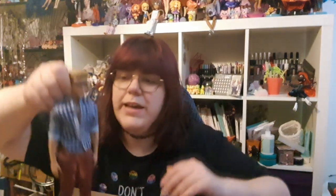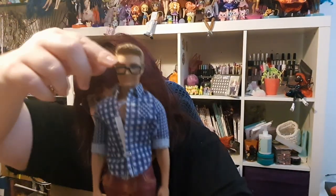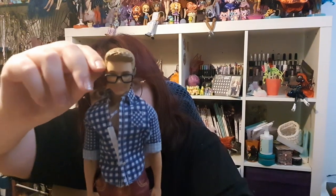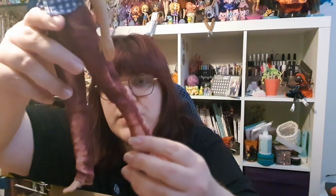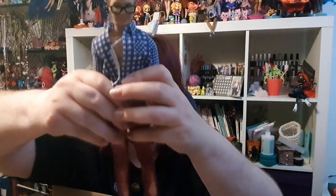And then we have this Ken. He's very cute. I like him. His glasses are attached with pegs in the side of his head. But yeah, this is him. I think I have these pants already or something similar. Yeah, cute Ken doll. I don't have any modern Kens actually, so it's quite cool.